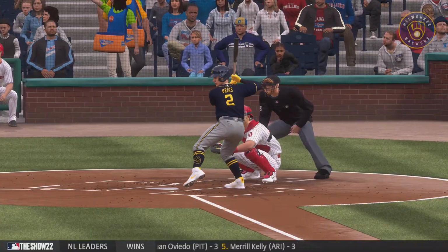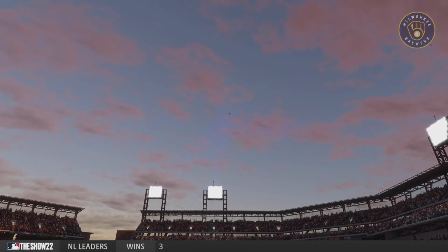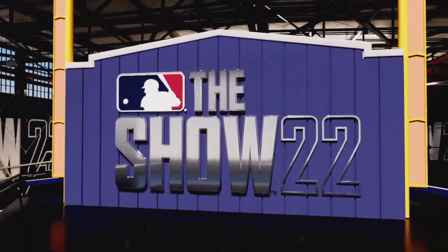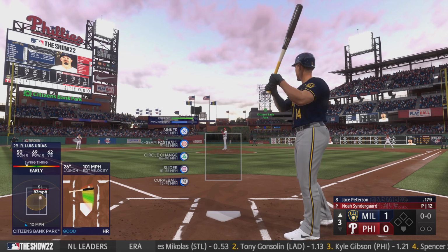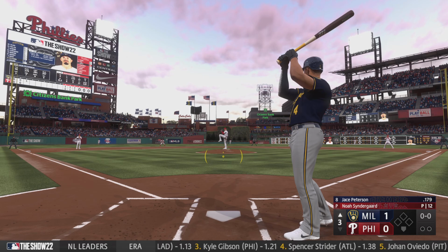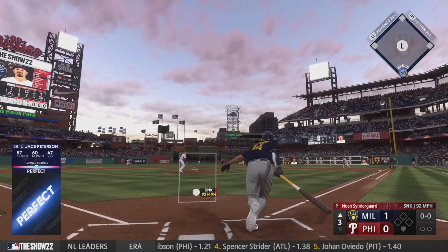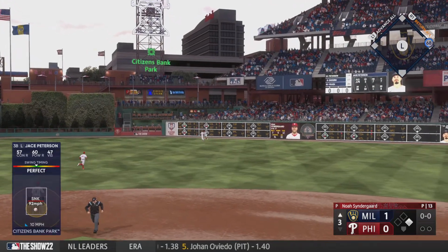That slider on the outside part of the plate is typically hit the other way, but to be able to get to it, pull the baseball, and get it up in the air for a home run, I'm just really impressed. Now it's Jace Peterson. The third baseman, Jace Peterson. That one ripped right center field. Banks off the wall.